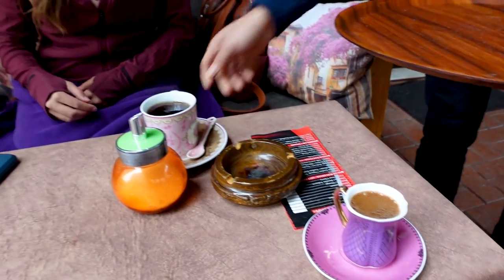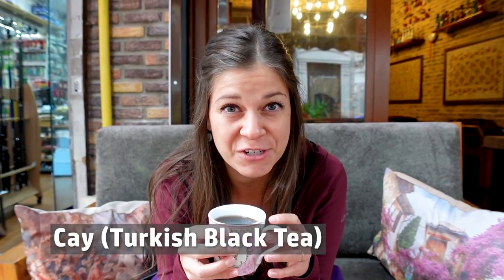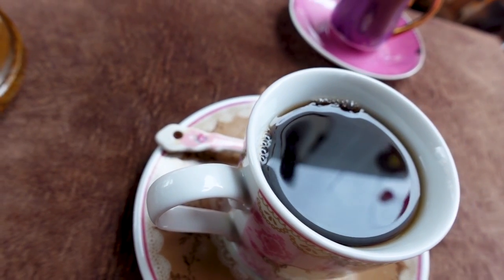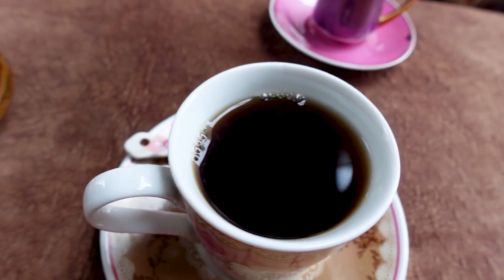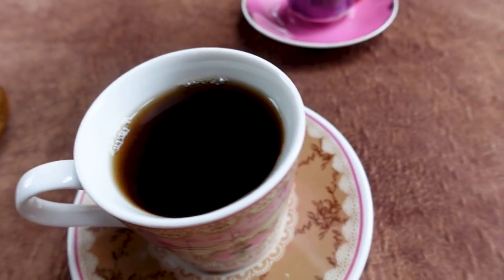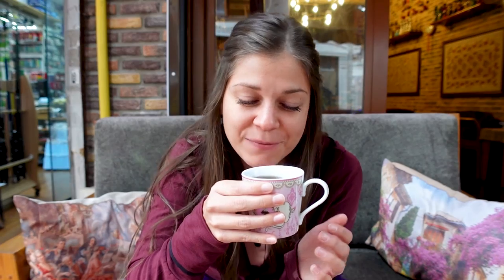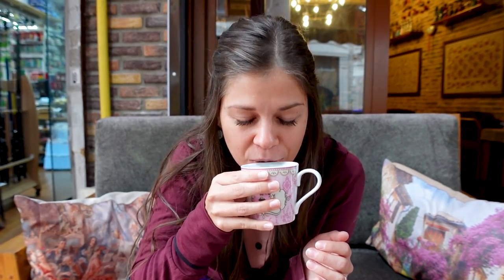So we're at our first stop of the day, which is for chai tea and Turkish coffee. I did the chai tea. It seems like pretty well everyone here seems to start their day with chai tea. So I figured I'd give it a go. I added a little sugar because I like my tea sweet. Mmm. Smells amazing. Tastes exactly like you'd expect for chai tea. But it's delicious. Good way to start the day. I see why they do it.